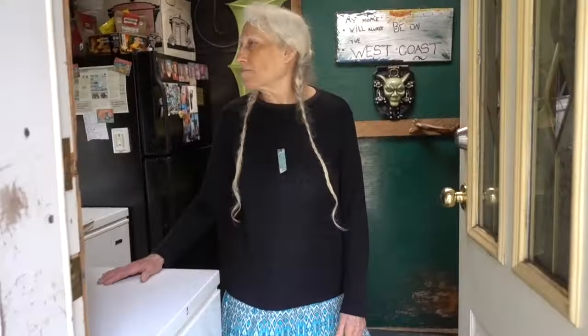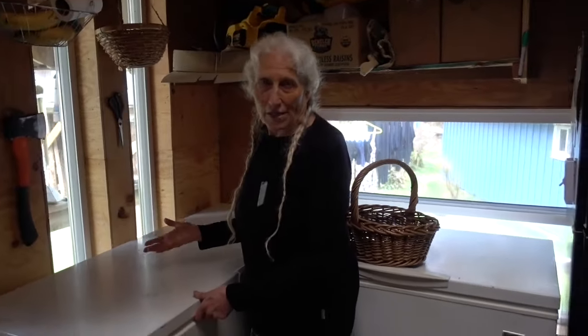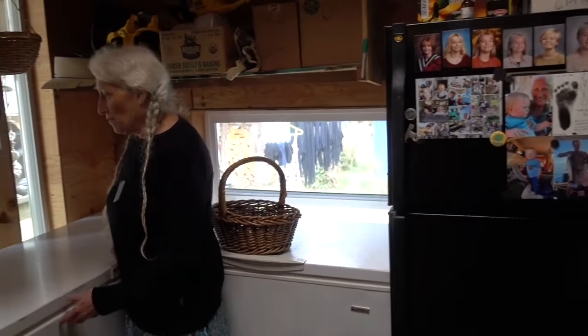This is the cold mudroom that my husband built just before he died because he wanted me to have a proper entrance door because the door we had didn't even close properly. Mm-hmm. And in here I keep my freezers. I didn't have any electricity until he died, so that's why the fridge and the freezers and everything are out here.